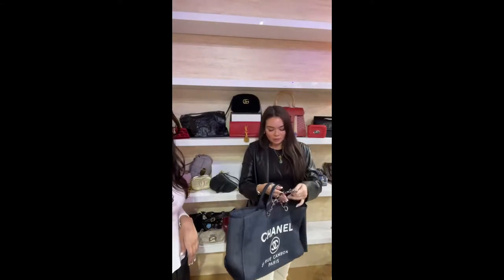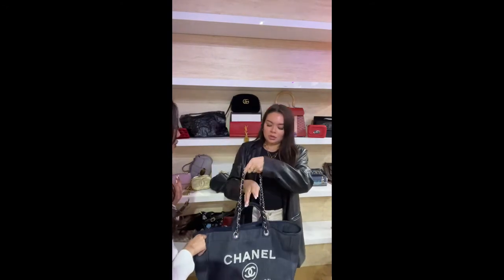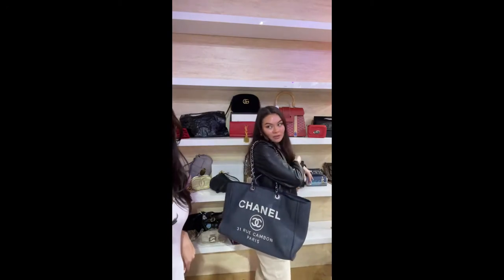I mean, navy just goes with everything, to be honest. It really does. Even this you can wear every day, like a good work bag. Yeah, this is a great work bag. Because it's super big. And you know how girls love to carry around the whole life of them. Exactly.